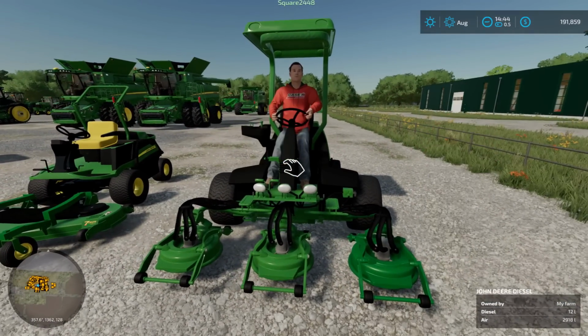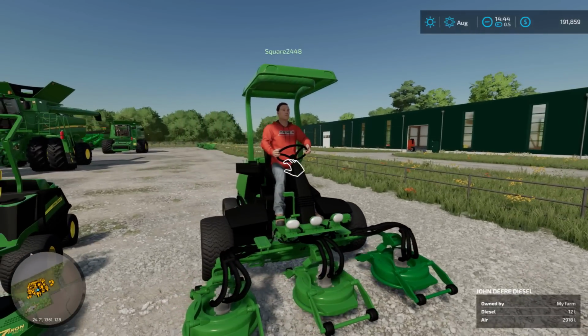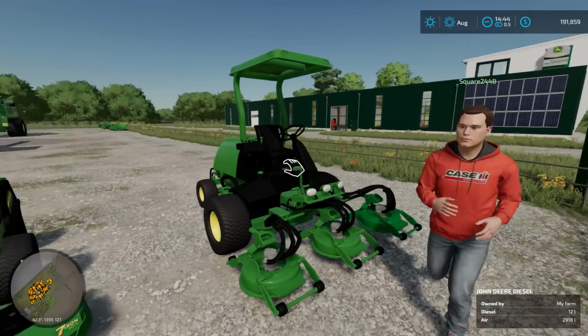That one has a nice airline style of seat. This has a premium light package on it. The decks are hydraulically driven. Yeah, and the visibility is very nice. The only thing that sucks is that it does have just a canopy. They do offer these with a cab on them, but that's obviously a lot more expensive. Oh no, the canopy is fine. You don't need the AC.